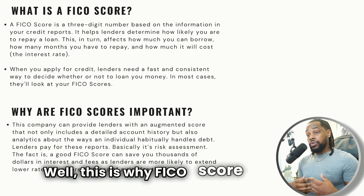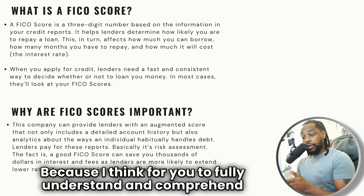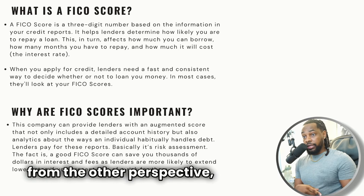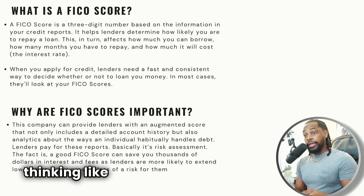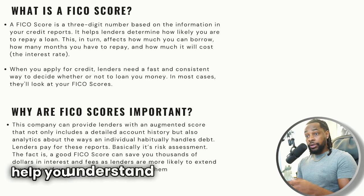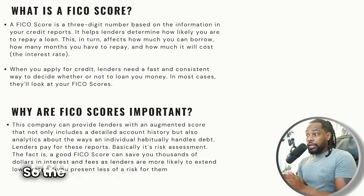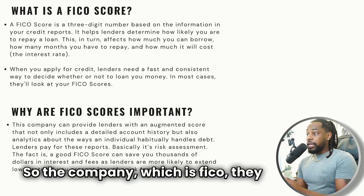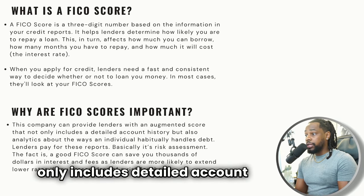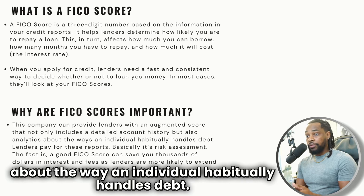Well, this is why a FICO score is important to a bank, because for you to fully understand and comprehend how to manipulate a system, you have to understand it from the other perspective, which means you have to start thinking like a bank, thinking like a lender. And if you think like that, then it'll help you understand what you need to do in order for them to lend you money. So the company, which is FICO, can provide lenders with an augmented score that not only includes detailed account history, but also analytics about the way an individual habitually handles debt.